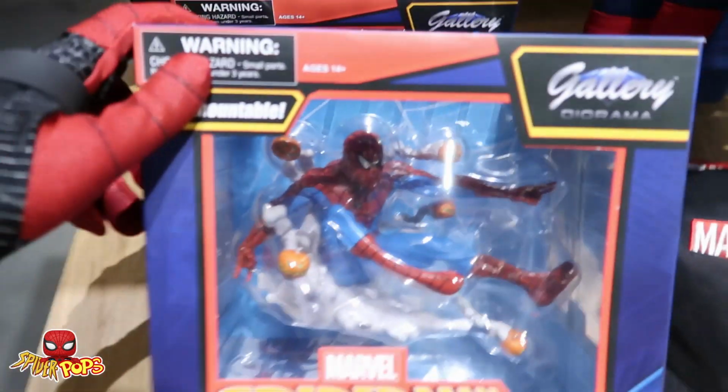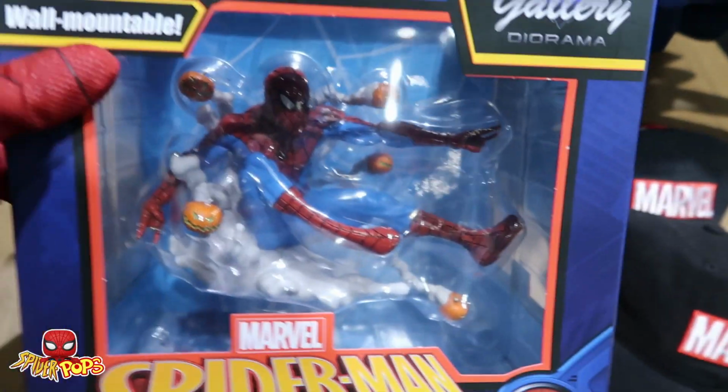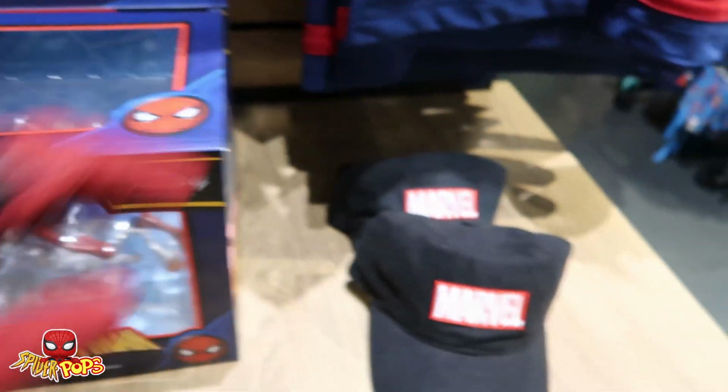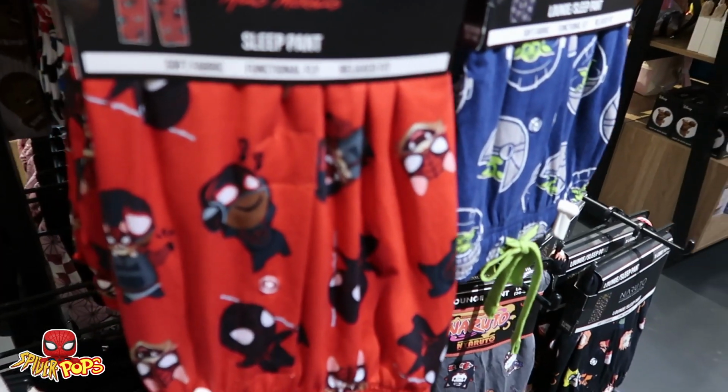And then right here, there's actually a really cool Spider-Man gallery diorama, which is really awesome. It's actually Spider-Man jumping away from some pumpkin bombs thrown by the Green Goblin, which is pretty cool. And then we got some Marvel hats right there. But yeah, just some really cool Spider-Man merch.